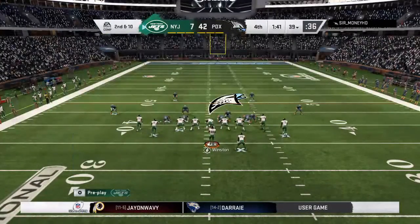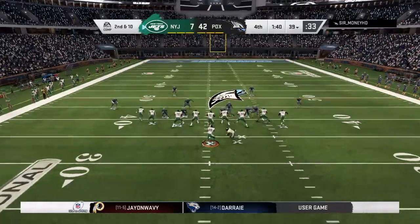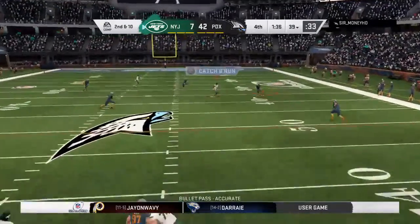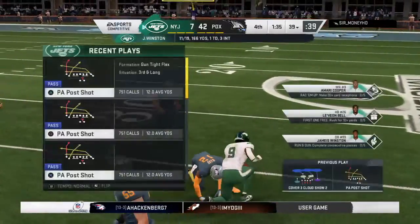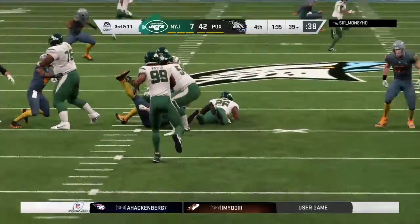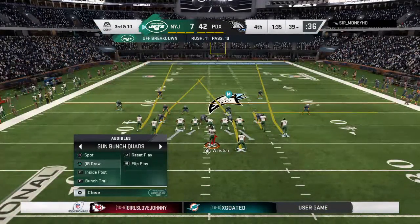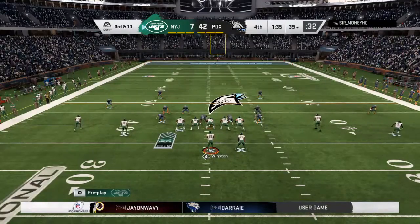Line of scrimmage still the 39 on 2nd and 10. They go play action. Winston. And that is incomplete. A lot of force bearing down on him there. He could not hang on. It's 3rd down. Now they face a 3rd and 10 after back-to-back incompletions.